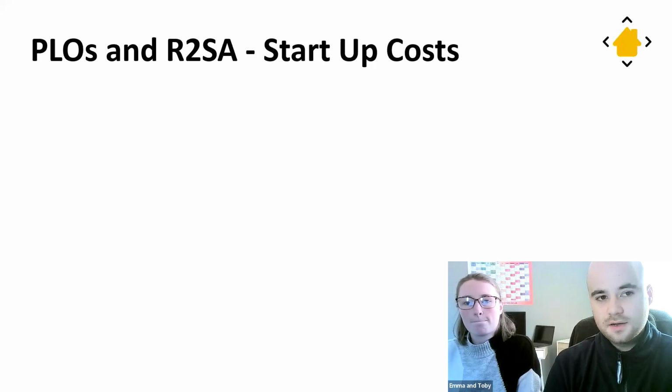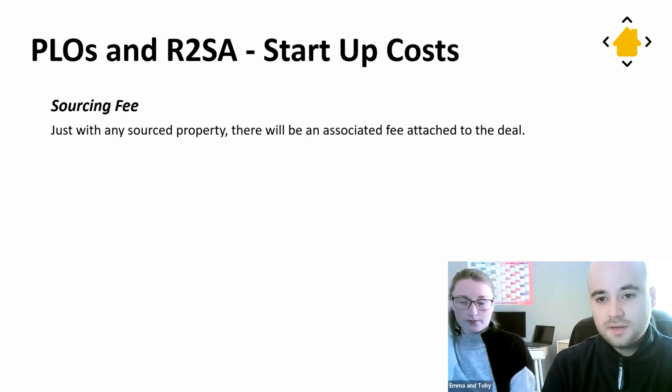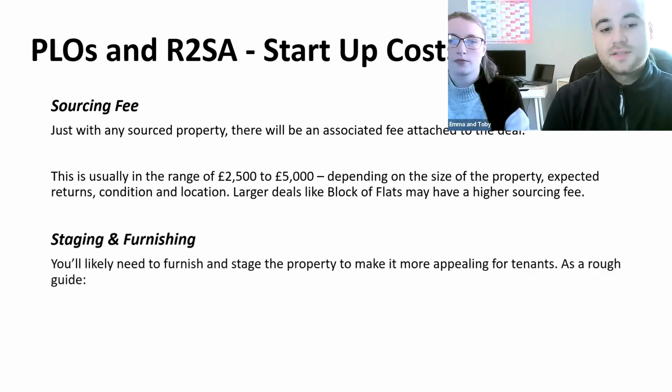So some of the startup costs with purchase lease options and rent-to-SA. First one being the sourcing fee. Just like any sourced property, there will be an associated fee attached to the deal. Now, these fees usually range from £2,500 to £5,000, depending on the size of the property, the expected returns, the condition, and the location. So, for example, some deals such as blocks of apartments or blocks of flats may have a higher sourcing fee.